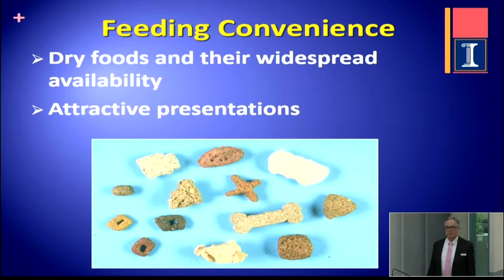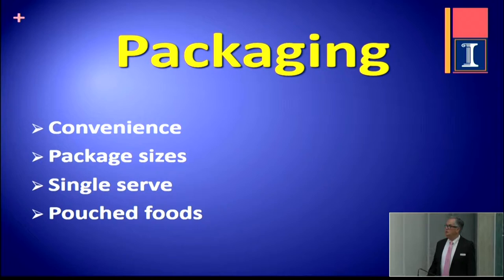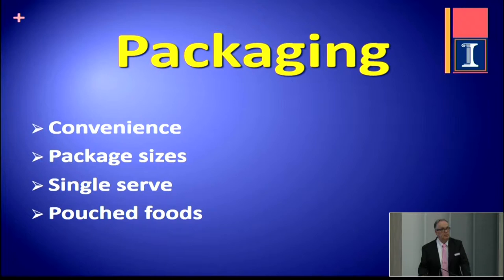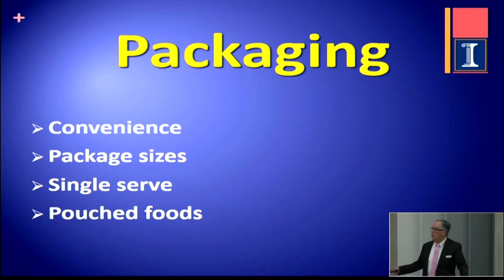And then packaging, convenience, package size, single serve units, pouch foods, all of these have gained notoriety. They are being purchased in great amounts because the owner decides that this is what they like to see. It used to be that we would get the 50 pound bag, and that was the package that we used. But not anymore. There's so many different types of packages that are available for the pet parent.